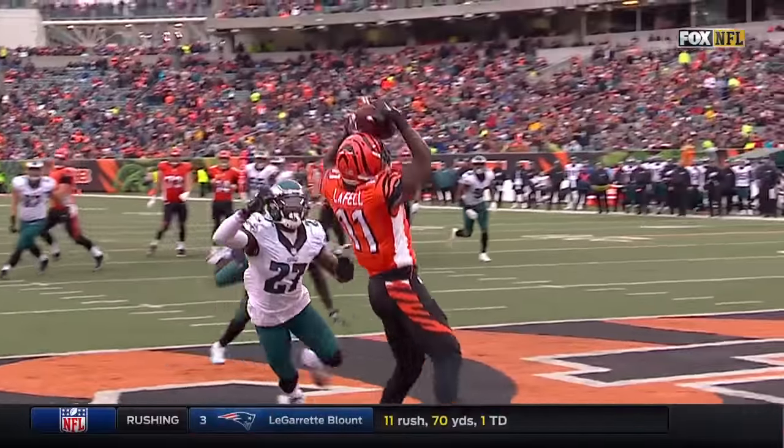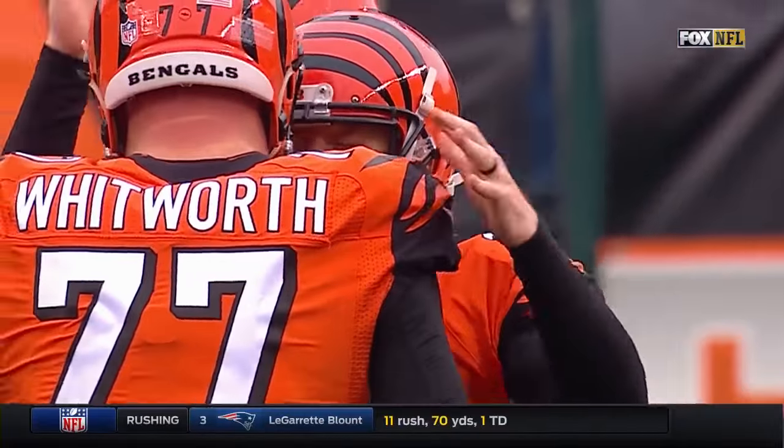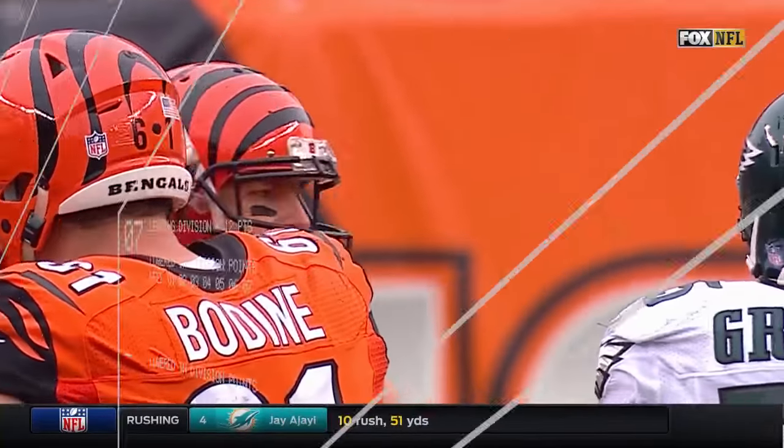You're exactly right, Tom. He's carving up the Philadelphia secondary today. 18 of 23, 269 yards, and now a pair of touchdowns for Andy Dalton. And here comes Nugent.